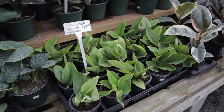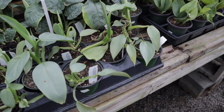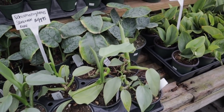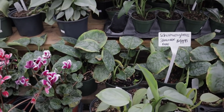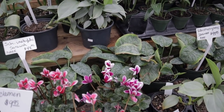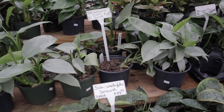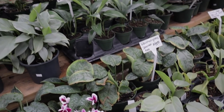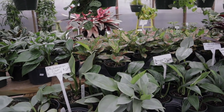They have Scindapsus treubii Moonlight. It says Philodendron Gray, looks like a silver sword. Sarawak, $49.95. Schismatoglottis. And then here's the silver sword. So I don't know if the silver sword is different than this one. I guess I see a little bit of a different color. That's interesting. There's some Aglaonema back there.